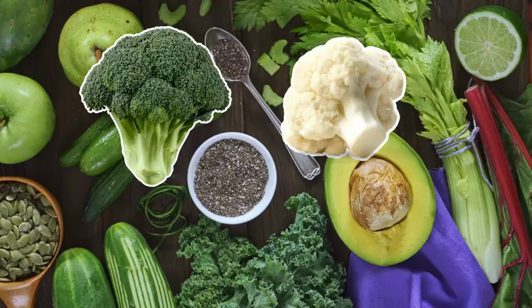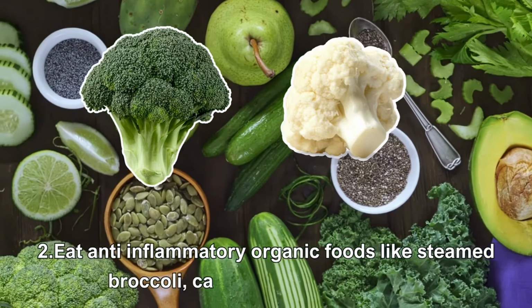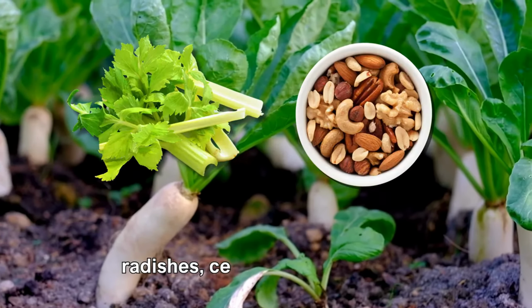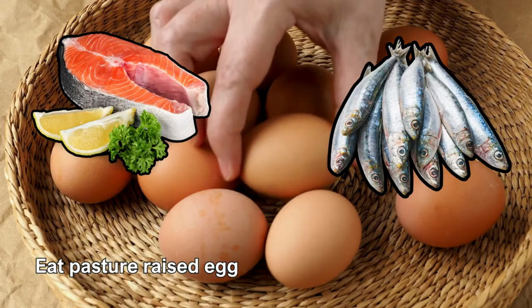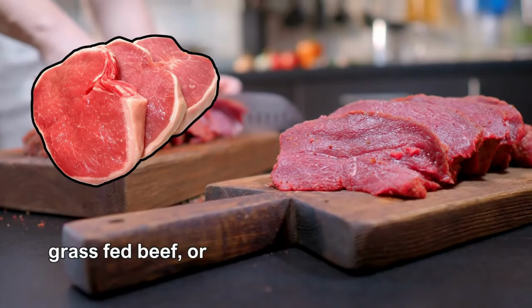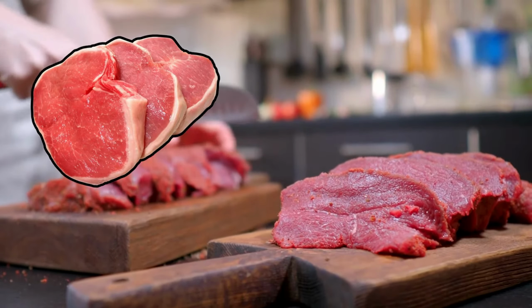berries. 2. Eat anti-inflammatory organic foods like steamed broccoli, cauliflower, leafy greens, radishes, celery, and Brazil nuts. Eat pasture-raised eggs, wild salmon and sardines, grass-fed beef, organic pork, and shellfish rich in trace minerals.